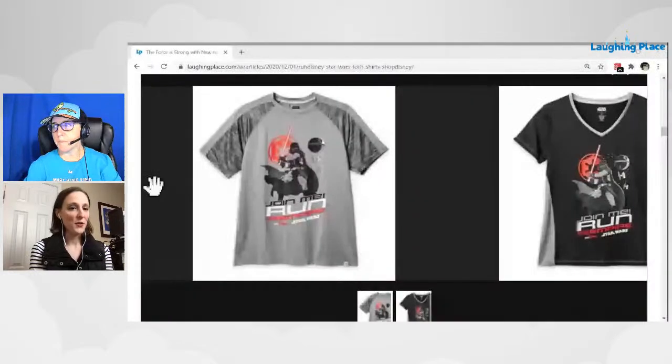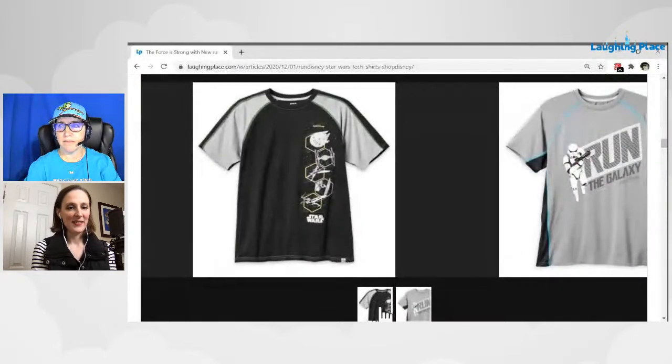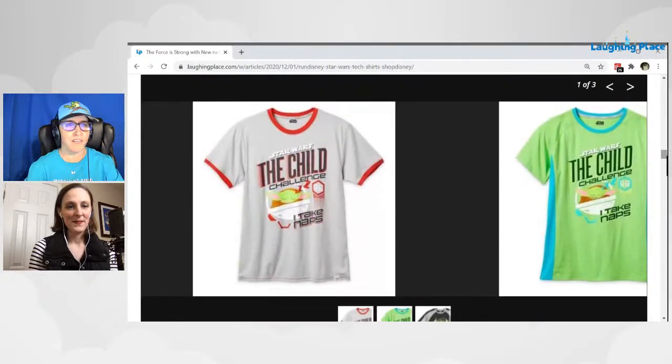So let's see, what do I have next? Next up, I have for us some Run Disney merchandise from the Star Wars run. I believe you found this before I did. Was there anything in particular that really jumped out at you? I have to say the vehicles. This shirt is a performance wear shirt, and it's got the Falcon, a TIE Fighter, and X-Wings on it, and I'm a fan of Star Wars vehicles, so I really enjoyed this one.